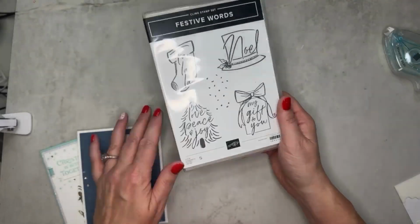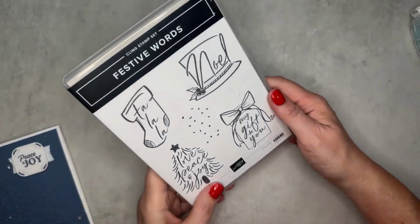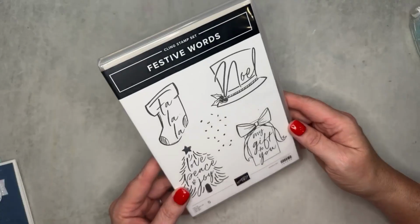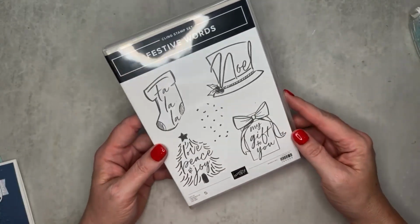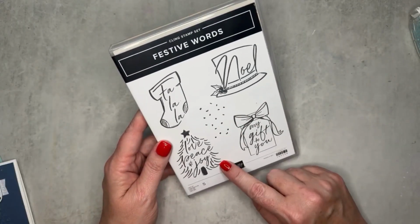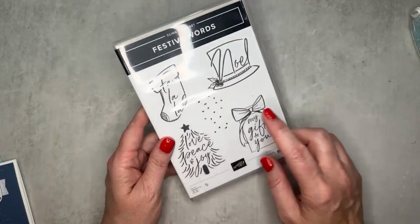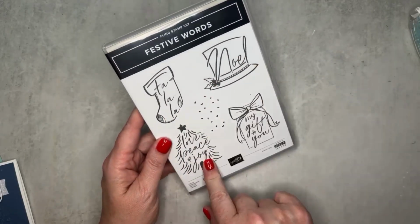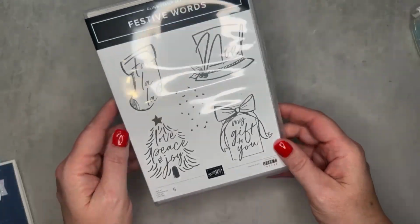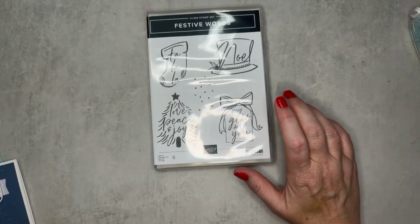If you like graphic art, here is a super fun stamp set called Festive Words. I have not played with it yet. I have not had time, but I intend to make lots of cards with this. I love the fa la la la. I just love the images with the font in them. So that's a really fun stamp set that you will love.